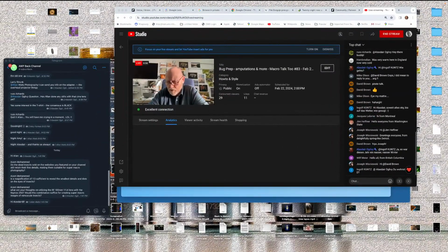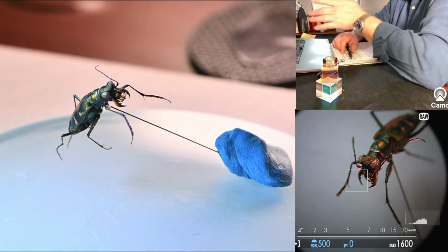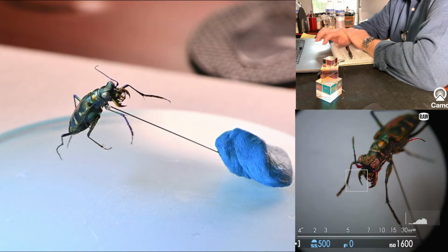So today we're talking about reimplanting traumatically amputated insect limbs and why that's important. And I'm going to show you all of the tricks. I have a volunteer from the audience, a very attractive tiger beetle, who stepped in to let us use him for this particular experiment. Let me see if I can find a picture of him. That's not him. There he is. And yeah, that's me over here. And there's our tiger beetle.